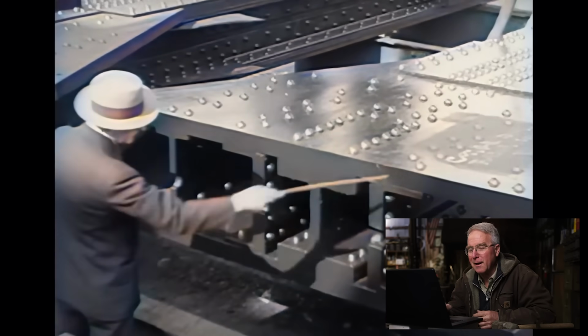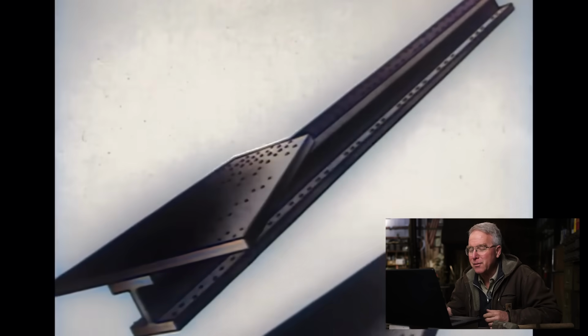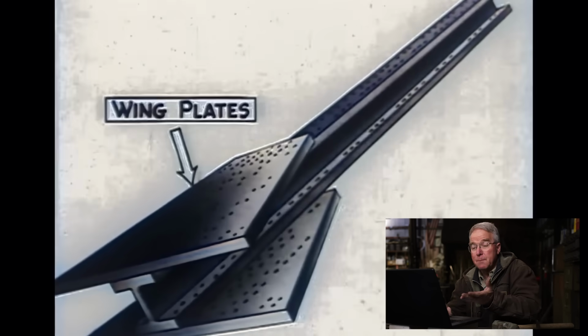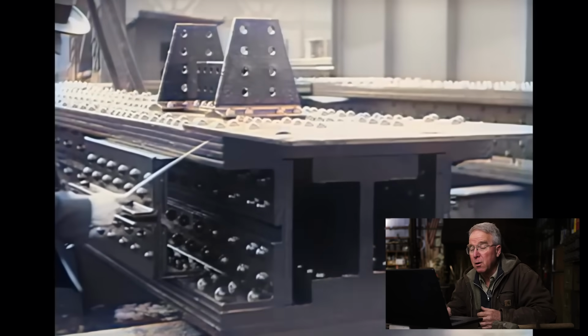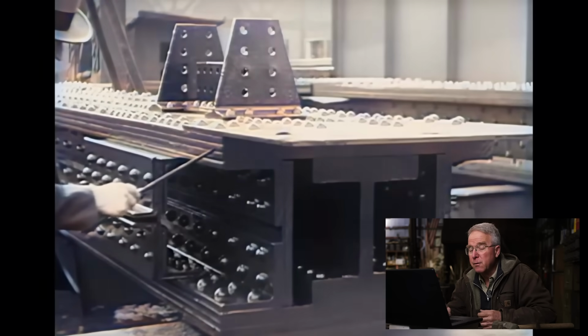So one thing that jumps out at me is how contrived the supervisors are with their straw hats. Look at the beams. I don't know how long they've been doing stuff like this, but in 1930 they couldn't have been doing it long. Look at that. The layers he's pointing out. Think of the strength.